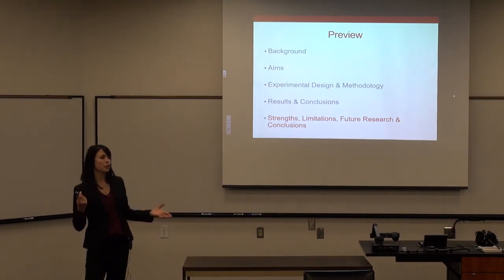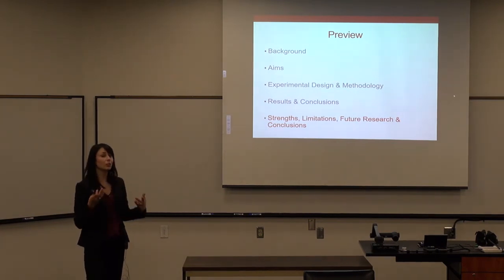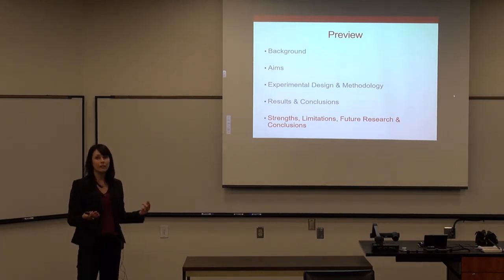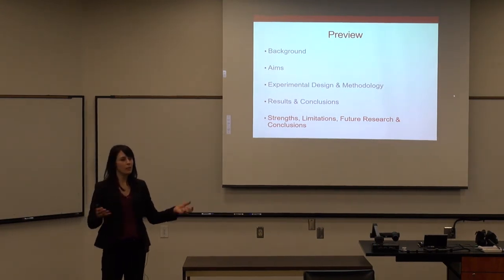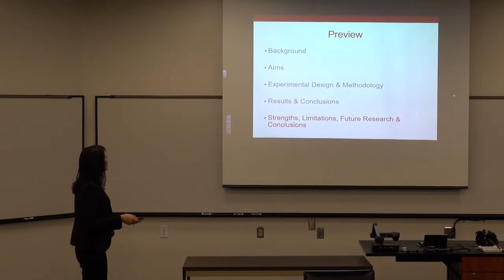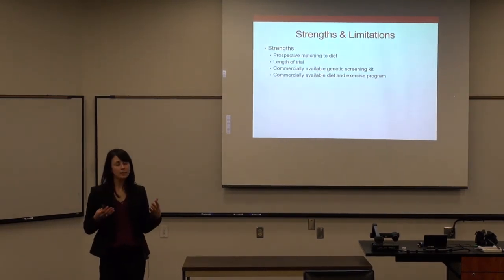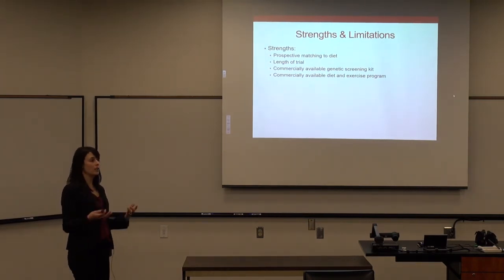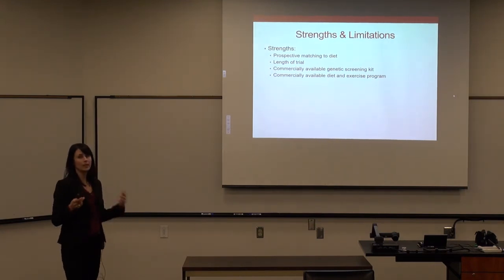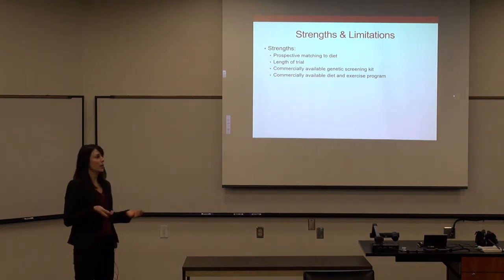Maybe the genetic profile does work, since our intention to treat analysis did show some trends favoring the true matches. So what do we take from this data? What are some things for us to consider? Strengths of the study: this was a prospective matching to diet. This is the first study to really prospectively test this commercially available profile and match participants to diet based on the diet prescription provided by the profile.